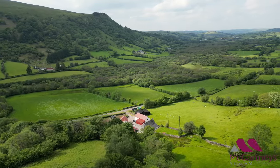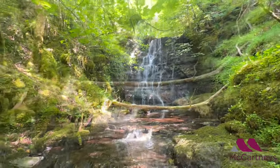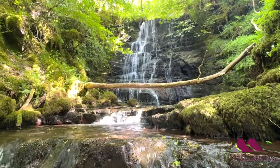But one feature worthy of special mention has to be the natural waterfall that's been hidden from view for many decades, just a few hundred metres from the homestead.